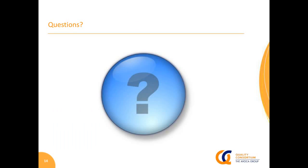So I'm going to open it up again and go back and look at some questions and see if there are additional perspectives that people have relative to this kind of an area.